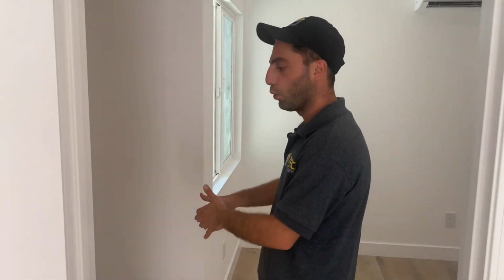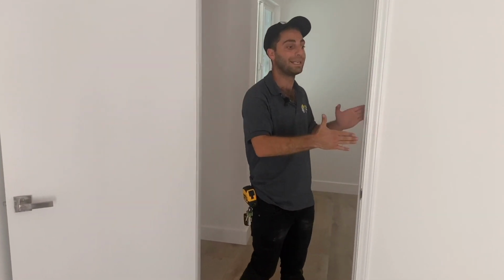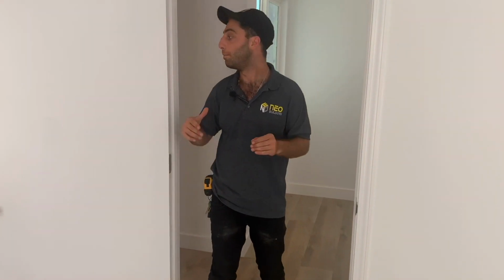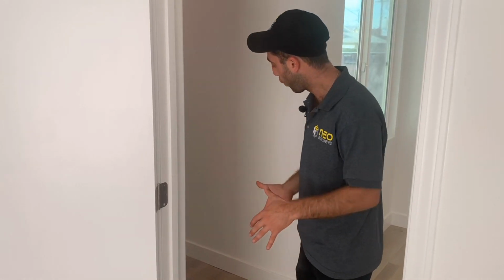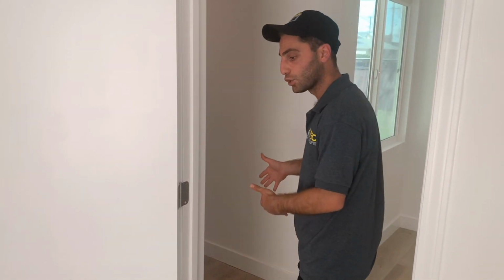Now this corner is always tricky. What ended up happening was this whole thing was a master bedroom. So we ended up putting a wall right here, and it kind of splits the unit. Now the bathroom is here and the closet is here, but this corner is really important to discuss. So we made sure we have plenty of space to cut this corner.